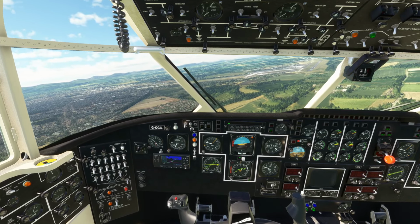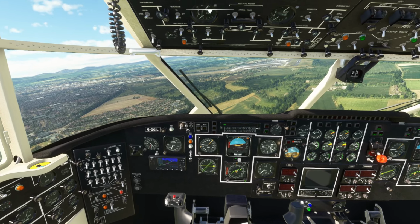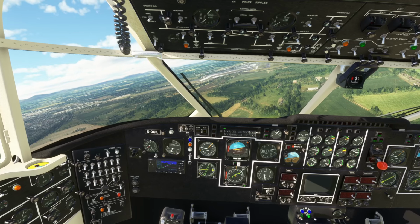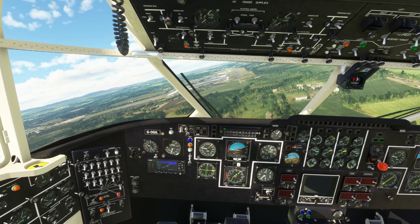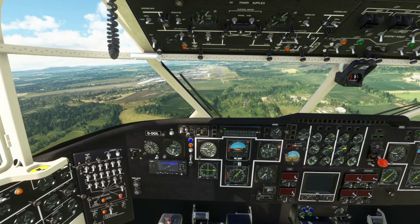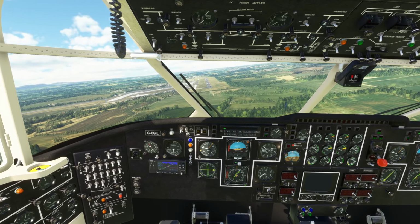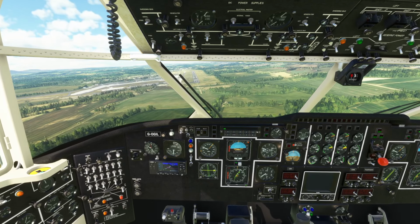We're coming down now. There we go. So we're going to land here at Edinburgh Turnhouse Airport, formerly known as RAF Turnhouse. Fun fact, it was a transport command base around the war.